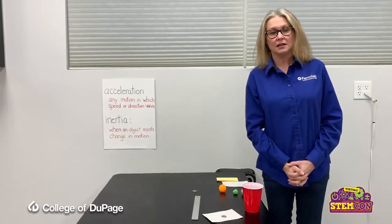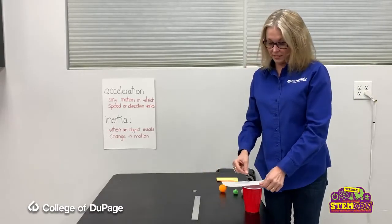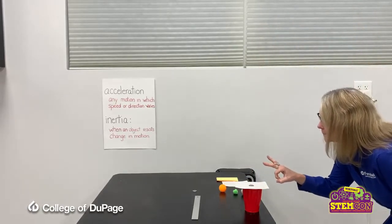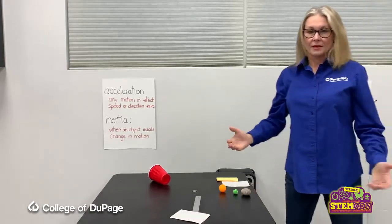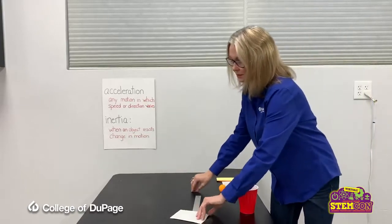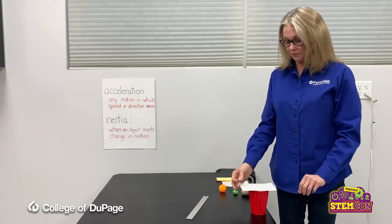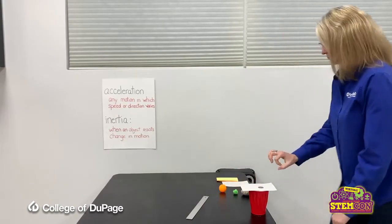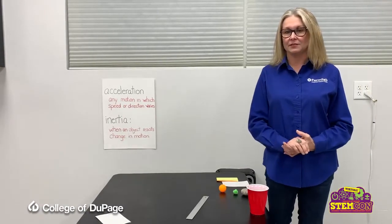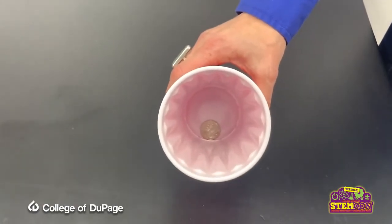Both the card and the coin flew off the cup. Let's try it when we flick the card too quickly, too fast. The card and the coin sailed over the top of the cup. Let's see what happens when we flick the card with just the right amount of force. The card continued to sail over the cup, but the coin went in. Ta-da! Cool trick, isn't it?